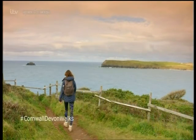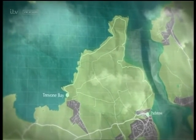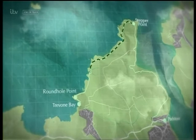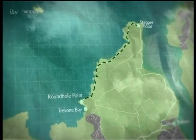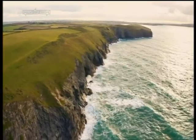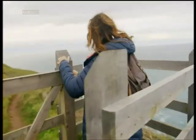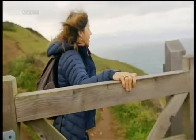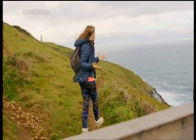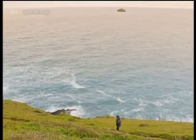I'm walking along the North Atlantic coast in Cornwall, which is dominated by the ocean. This stretch of the southwest coast path links the fishing port of Padstow with the surfers' beach of Trevone Bay. And the next leg will take me from Stepper Point to Roundhole Point. The shelter of the Camel Estuary is behind me now, and up here on the headland, it's way more wild. Oh, as soon as you're here at the kissing gate, instantly the wind hits you. That's the Atlantic, and this is Stepper Point, and it feels just so different. Woo! Love it.